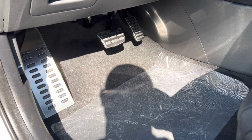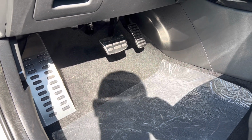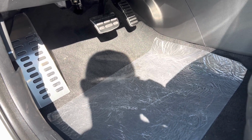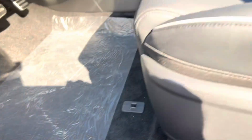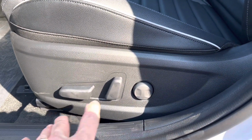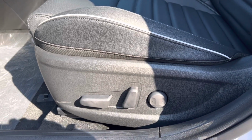Looking at the footbox, we have nice large aluminum dead pedal, aluminum finish on the brake and accelerator. The carpeted floor mats are in the trunk. Down below on the floor, you have the button to release the trunk and to release the fuel filler cap. We also have power seats for the passenger with lumbar, which is nice. However, the front passenger seat is manual assist.